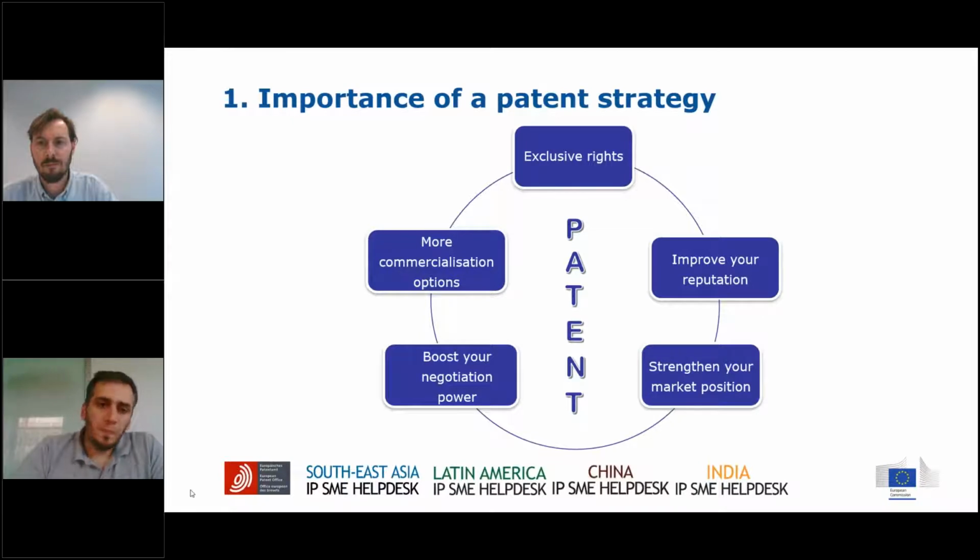showing those types of values of being always at the front of the technology will be useful for you to promote your company. It will grant you more commercialization options because you will be able not only to manufacture but also to license. In the case, for example, of China, you will also have the chance to have an open license system in which you can simply open the technology and the patent to everyone interested in a license, and that will make the negotiation way easier. That, of course, will also boost your negotiation power. Since you will have the exclusive rights and the monopoly over certain acts, you will be the one capable of using this as a tool for negotiating and for obtaining a better agreement.